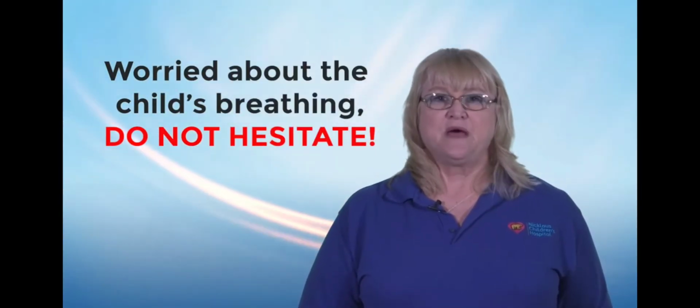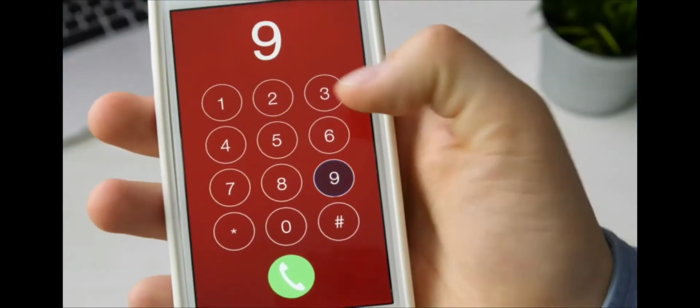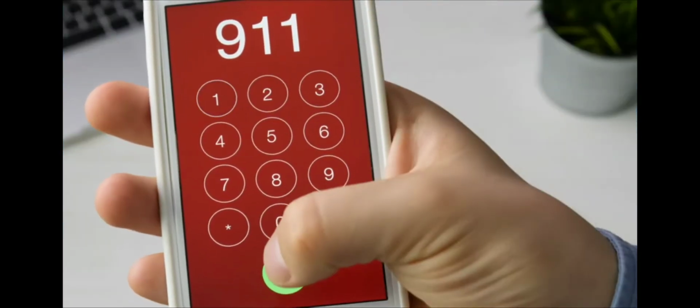Mild choking means that the child can cough and make sounds. If the child is coughing, let them cough. They're trying to get the object out. If you're worried at any time about the child's breathing, do not hesitate to call 911.